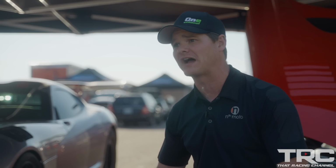It is a legitimate 6-second car. It's been 690 at 210 miles an hour in the quarter mile. It's the world's only Gen 5 that's been in the sixes.